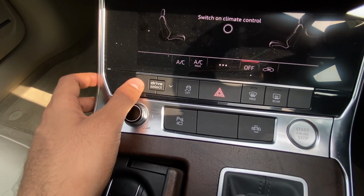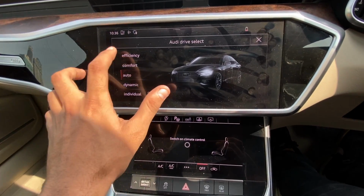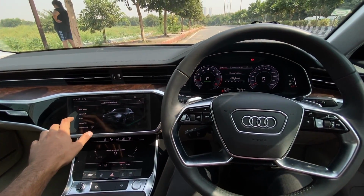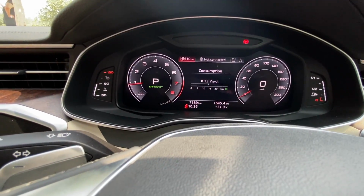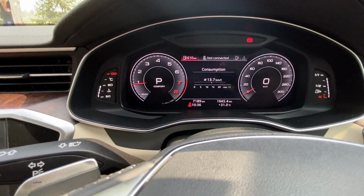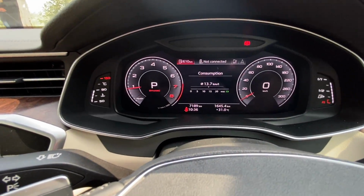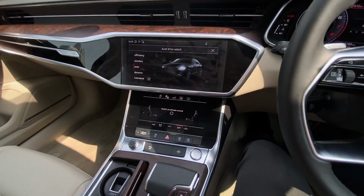Here's the drive selector that you can see over here. So now we are in auto. If you click efficiency, you can see the efficiency over here. If you click on comfort, you see the comfort over here. If you click on dynamic, again dynamic over here. So let's just keep it at auto for the time being.